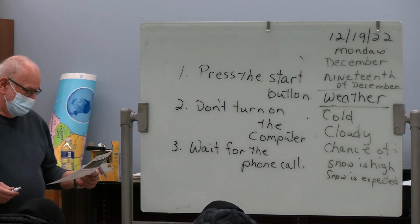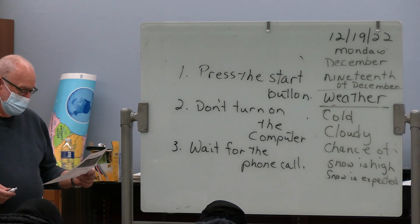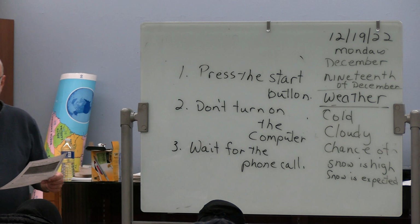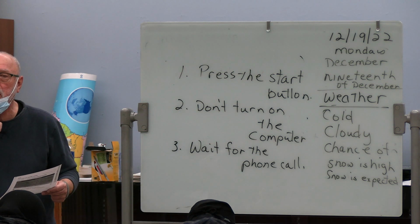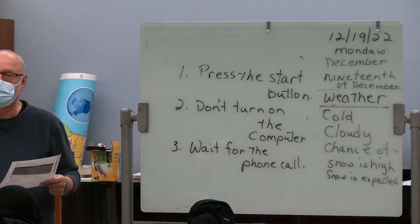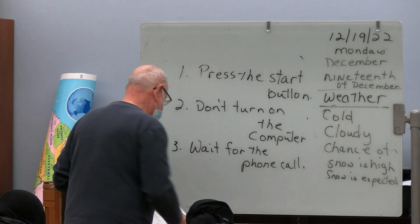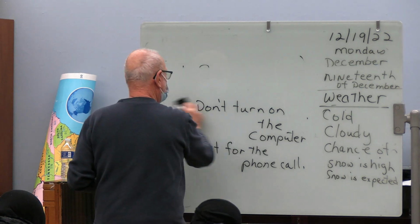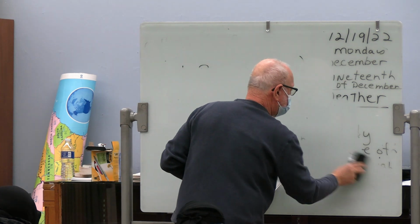Where are we? Number four. Don't put his fingers near the shredder. Shredder. Yes. So, what's the sentence? Don't put his fingers near the shredder. Yeah, give me some more space here.